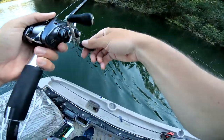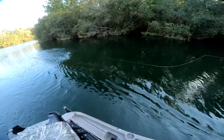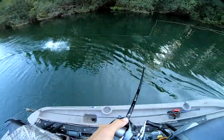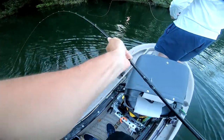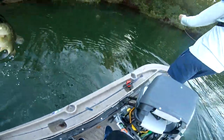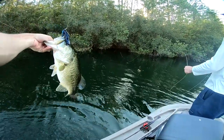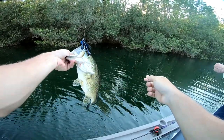Oh, oh. There it is. Dude, he came out of nowhere. I just happened to look back. I was reeling in my jig, and I freaking saw him come out of nowhere trying to eat it. Before you saw it? No, I just saw the fish coming, and then he ate it. Oh yeah, dude, that's not a bad one. Holy cow, is that a football? Look at that. You see that marking on him? Oh yeah. It's a beautiful fish.